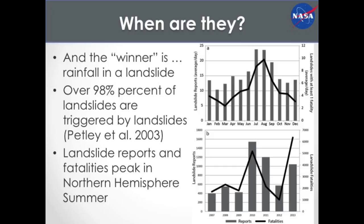So when do they occur? I really just needed to use this pun. Rainfall in a landslide. So rainfall, I just wanted to.